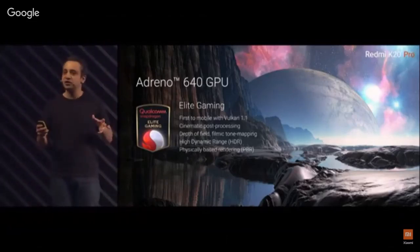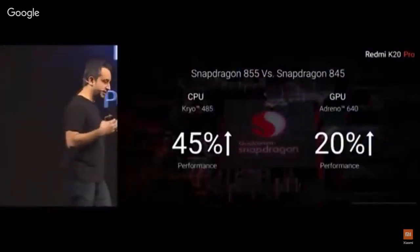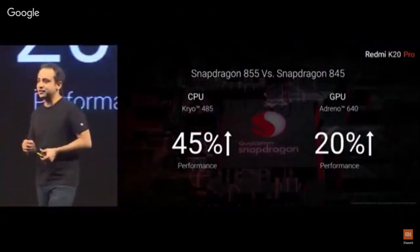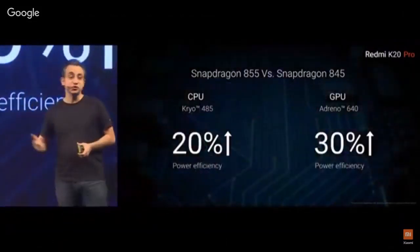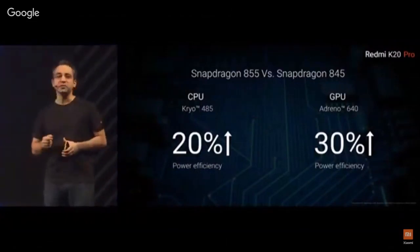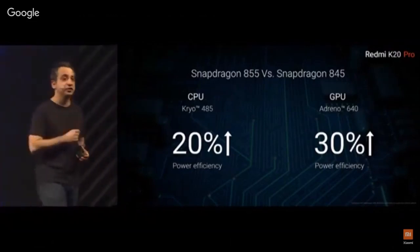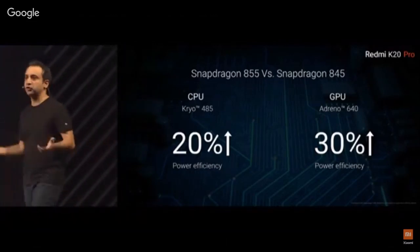Now, both CPU and GPU have seen a jump of 45% and 20% each. And these are obviously big, major numbers for any flagship chip. And this, along with the 7-nanometer chipset, means that it's also more power efficient. The CPU is 20% more power efficient than the K45 and 30% more power efficient from the GPU side compared to the previous generation. Incredible numbers. What does it all mean?